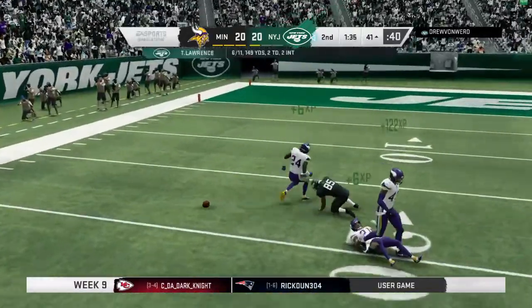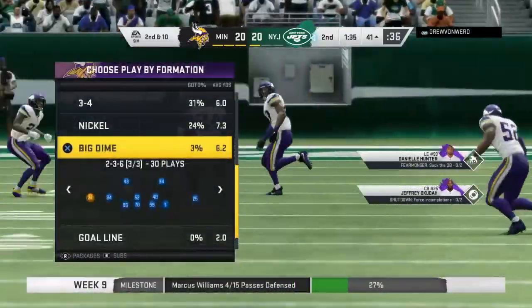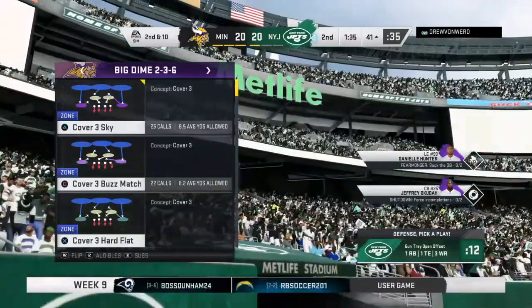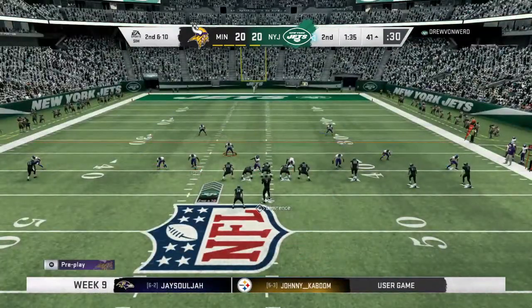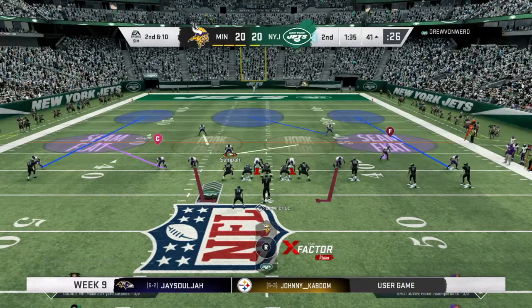Now, meanwhile, a pass that should have been intercepted, but it winds up falling incomplete. My man's getting a little loose with the football there, right? Interception before, almost had one here. He's got to start taking better care of it. Yeah, really should have been back-to-back drives with interceptions. He's lucky there. Here we go, here we go.